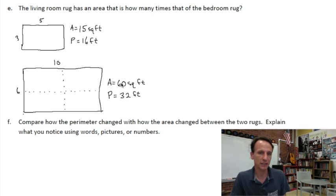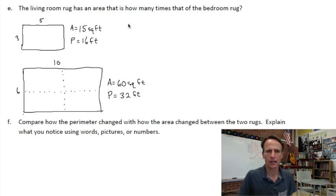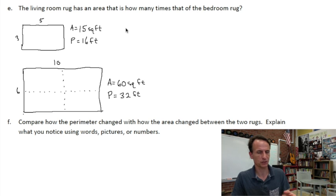So the area, 15 compared to 60. The area is how many times larger? Yes, it is 4. You see how we have 4 of these smaller rugs within the larger rug? And that might be striking you as strange because you say, well, we doubled it. We only doubled it. We didn't quadruple it.